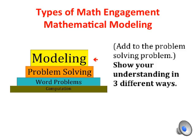Mathematical modeling might include computation. It's probably expressed in words, but it's more than that. And modeling includes problem solving, but goes beyond. Like problem solving, modeling requires students to interpret what is needed to solve the problem and requires finding the answer. But in addition, modeling requires the development of a model. According to Schwartz, students develop a model and then they use that model to analyze the problem situation. They use the model to draw conclusions, and they use the model to assess the reasonableness of their conclusions.